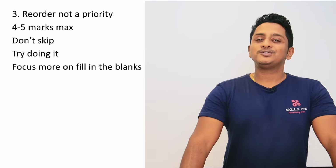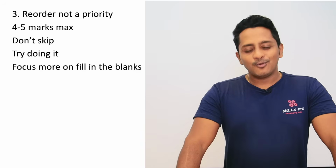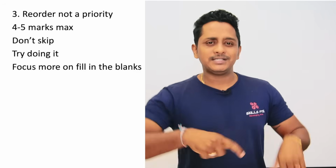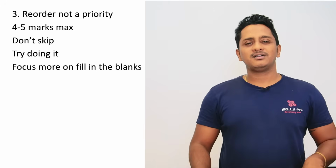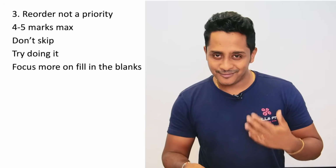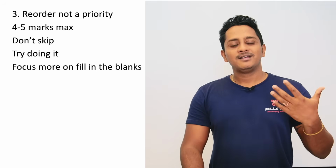Try doing it. Focus more on fill in the blanks. Not more than 1.5 minutes. Don't spend 4 minutes thinking, I am so close to the answer, let me keep trying. It will not come. Trust me on this. On the exam day, it will not come. I'm not discouraging, I'm telling the truth. I've faced this. I've gone through this.